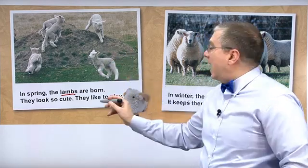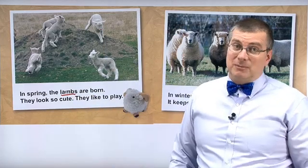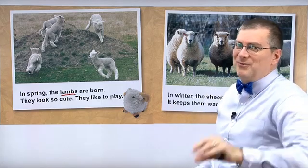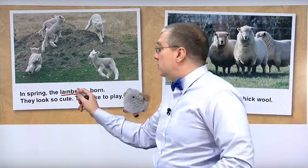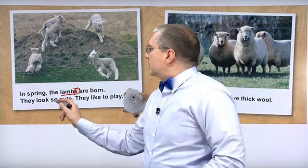For sheep, we have lambs. Now, all sorts of animals have different names for their babies, but that's a long lesson. We don't have time for that. But in this case, baby sheep are called lambs. Lambs, and we use S in that case. Lambs. They look so cute.